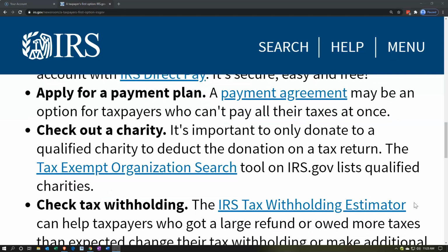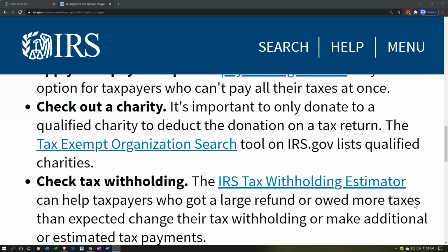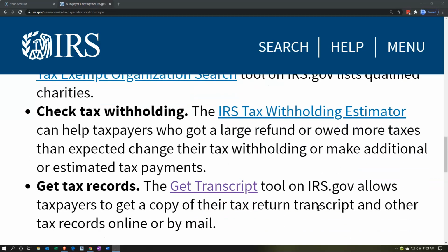Check out a charity. It's important to only donate to a qualified charity to deduct the donation on a tax return. The tax exempt organization search tool, there's a link to that here, on IRS.gov lists qualified charities. And it's not only the deduction on the tax return why you want to really check this out, especially at this point in time when there's kind of a crisis going on. Fake charities will pop up when that happens. So you want to do some research on the charity. You don't want to just give to any charity, even if you don't get any tax benefit on it. You'd like to give your money to something that's legitimate. So you want to do the research on the charities and take the money that you're giving to charity and make it count as best you can.